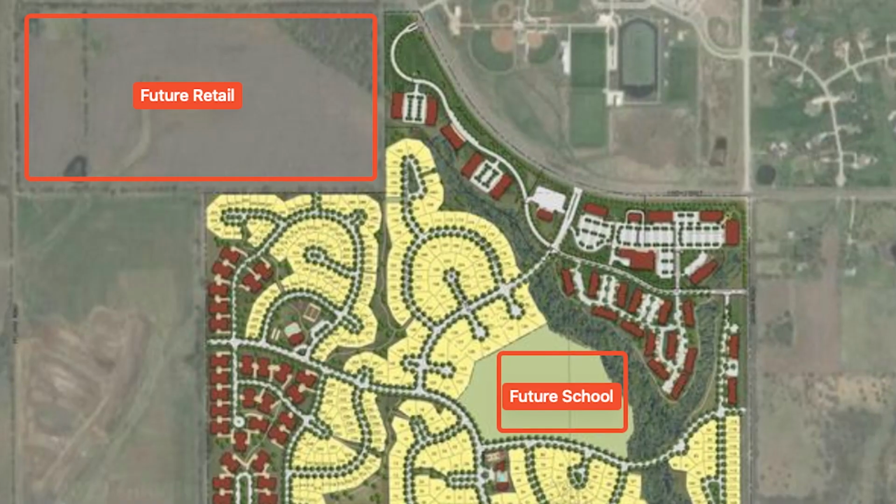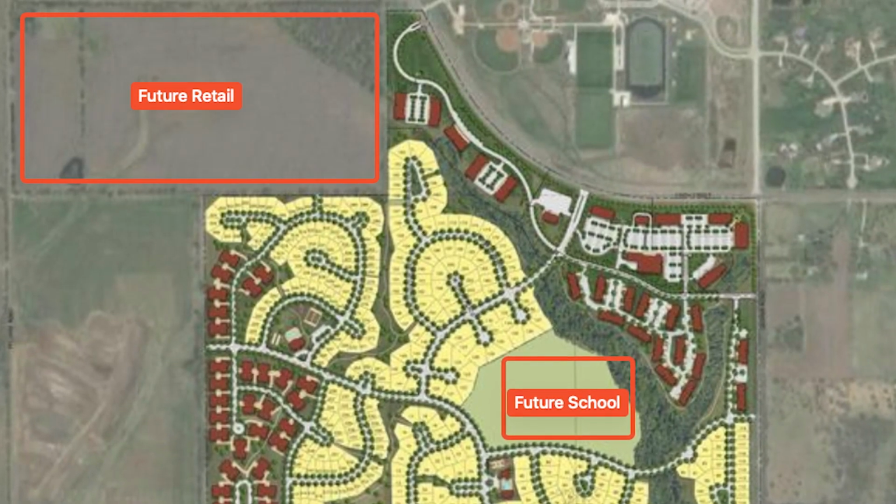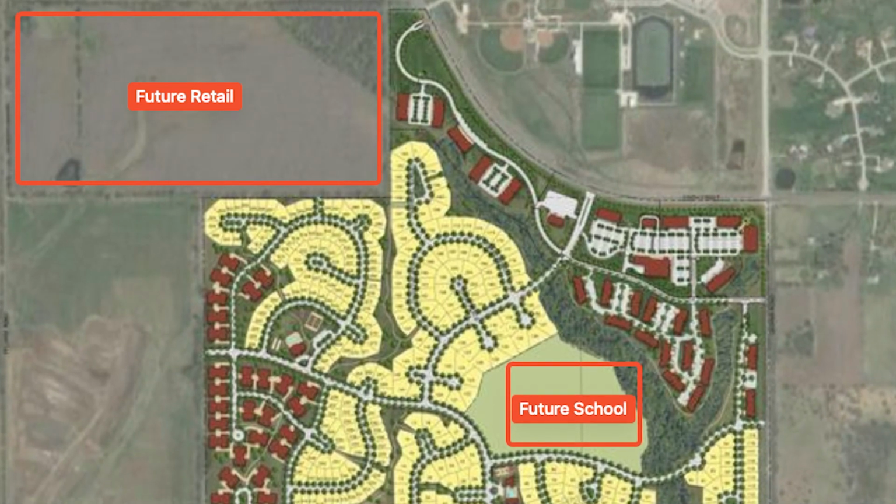Think back to the intro. Look, we've got an on-site elementary school coming to Coventry Valley. We've got retail stores, so shops and restaurants that are basically on the premises, just a few minutes driving distance away. And there are several other new development communities in the area, and a lot of them are selling out pretty quickly, which to me says that this is a high demand area.